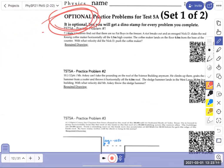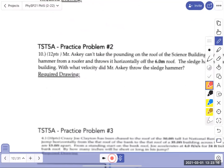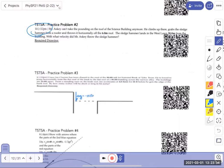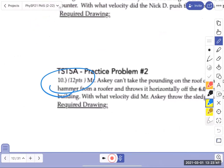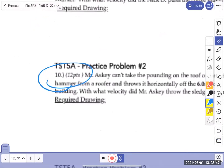I noticed that this is bothering some students today. It says test 5A, practice problem number 2, then it says 10, 12 points. And someone said, you mean we get 12 points for that? No. I pulled these directly from old tests, so these are actually test problems and they're all legit. Hopefully you can read that one. It came out better on paper, but that's what it was worth. I'm just letting you know. I thought I could white that out, but it gives you a feel for how many points that would be worth on the test.